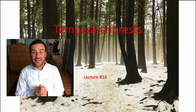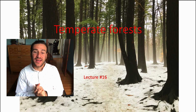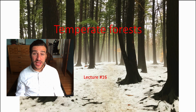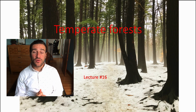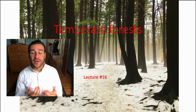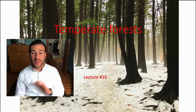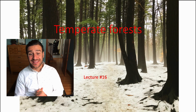I'm really excited today, more excited than usual, because we're going to be focusing on temperate forests. Now, if you live in New York, and especially Western New York, you should be familiar with these temperate forests. These are the first forests I really started to truly study and understand. So I hold these biomes very near and dear to my heart. I love these forests. So without further ado, let's get into these temperate biomes.